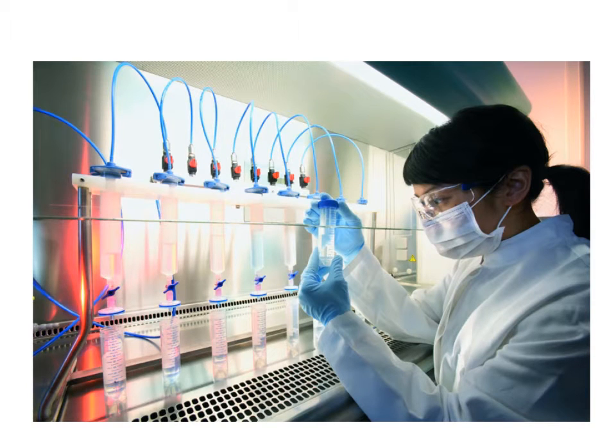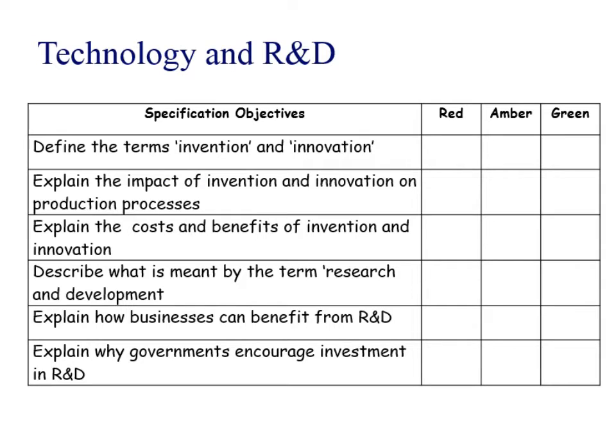So last part of the specification, actually going to look at two sections: technology, looking specifically at CAD and CAM and those types of things, and R&D, which stands for research and development.